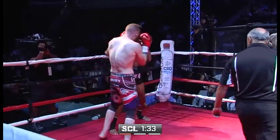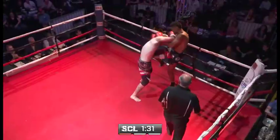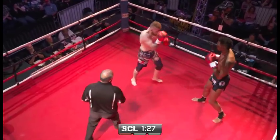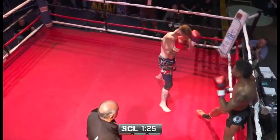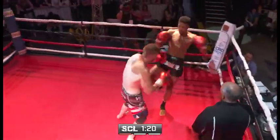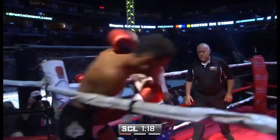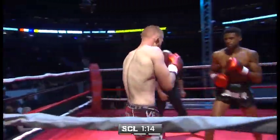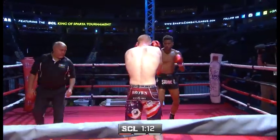Beautiful knee inside from Wes Argrow. I saw Wes land that good left hook. Yep, and a big inside right hook just like that. And this is really where we're seeing that technical aspect of Wes shine through, just like you said. I think you're seeing his experience. Yeah, he's able to overwhelm him here. He's really pouring it on, and he looks as relaxed as can be.